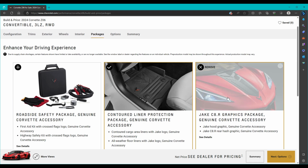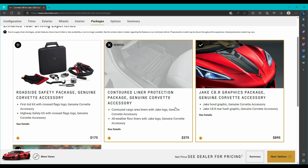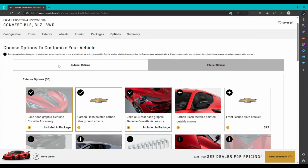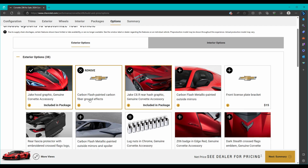I am kind of a Jake fan. I do like the Corvette racing. That's the reason why I'm thinking on the yellow as well. I would get the decal package because the C7 Z06 I had was a C7R edition package, so I do like the graphics on it. So, options, these are the options I've selected for exterior. Would obviously go with just carbon fiber or carbon flash painted carbon fiber.